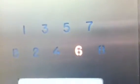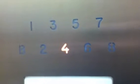I do not know the brand of this elevator. This must be old because it has a very old indicator. If anyone knows, please comment.